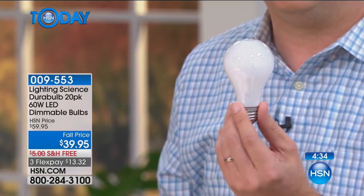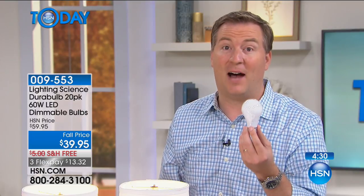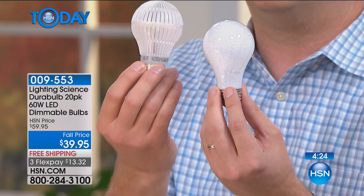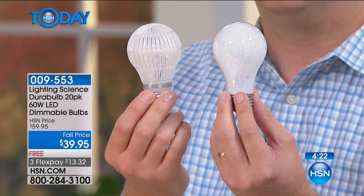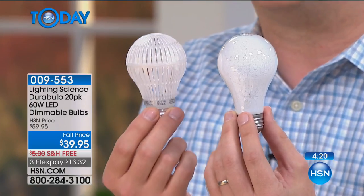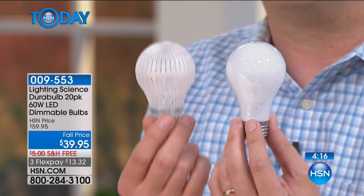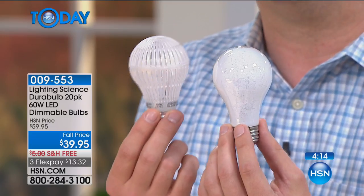Typically, if the average house has about 40 lights in it, the average bill is around $500 every single year just to light up your home. When you switch over to Lighting Science, that $500 bill goes down to $100. That's instant savings. That's $400 of savings every single year for the next 9 years. That's $3,600, and all you had to do was change over your light bulb.